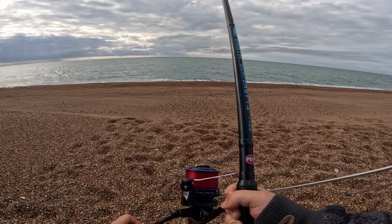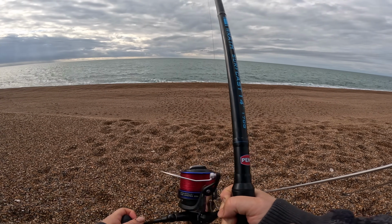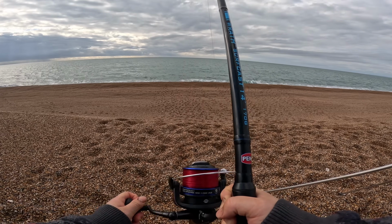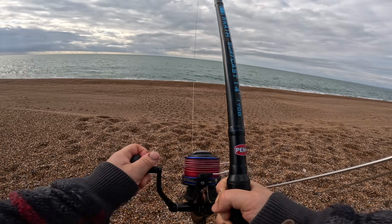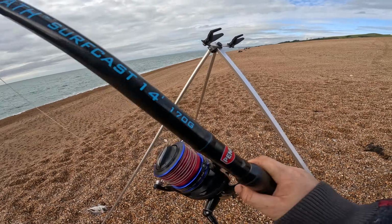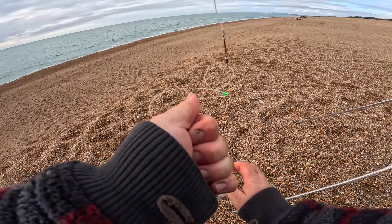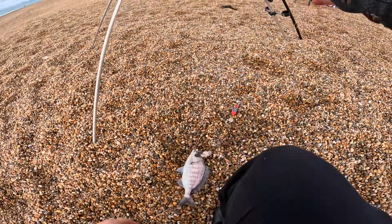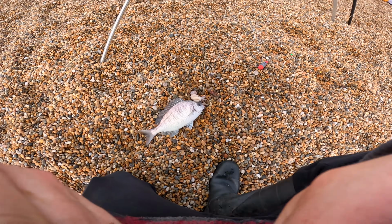Well, there you have it. I just put my rod in and I just got a fish on the last cast. What have we got? Oh, cool. Yes. Oh, yes. I got a bream. Look at that.